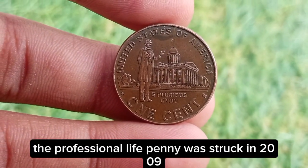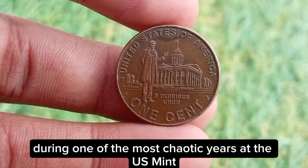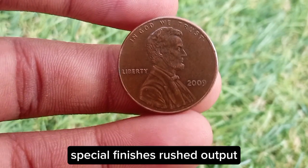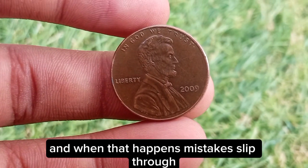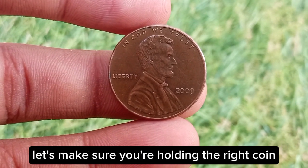The professional life penny was struck in 2009, during one of the most chaotic years at the U.S. Mint. Production changes, new dies, special finishes, rushed output. And when that happens, mistakes slip through. Rare mistakes, big money mistakes. Let's make sure you're holding the right coin.